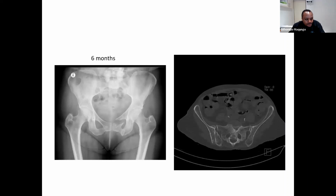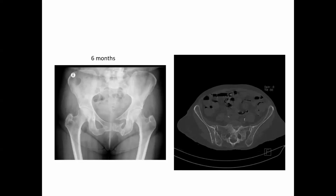Okay, so this is an axial view of the CT scan. Again, you can see there's a fracture to the sacrum, and it's slightly displaced as well. I'm not sure on the left side, I don't see any fracture there. But that's what happened. If it's the same patient, then it means that she had both an anterior and a posterior fracture. And again, it's non-union. Okay, so what do you tell her?